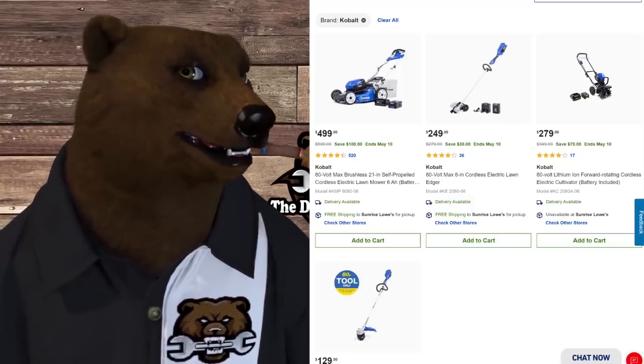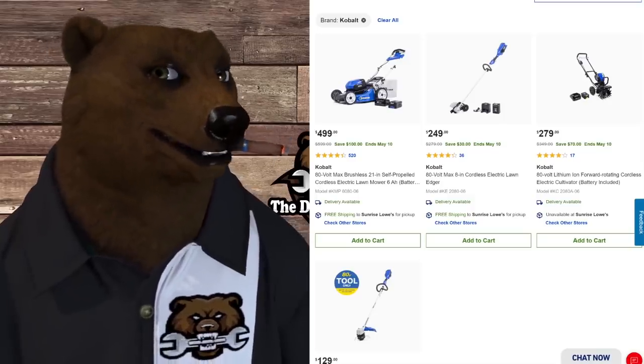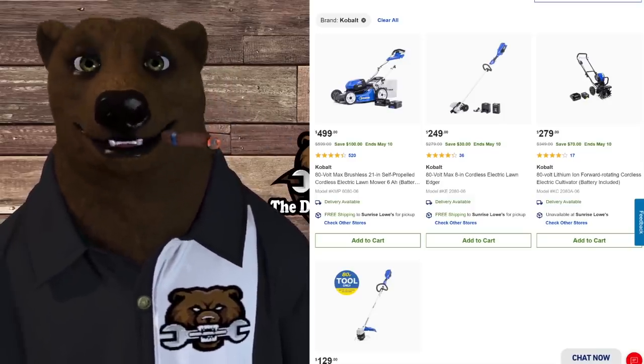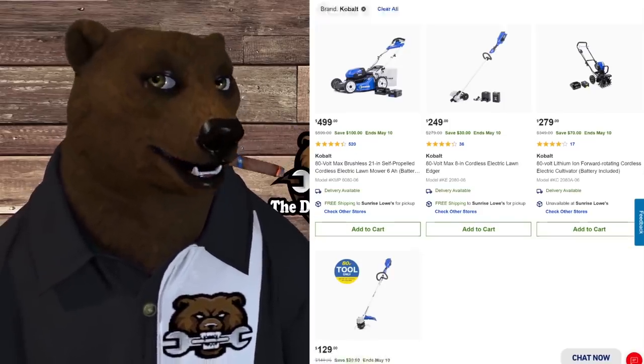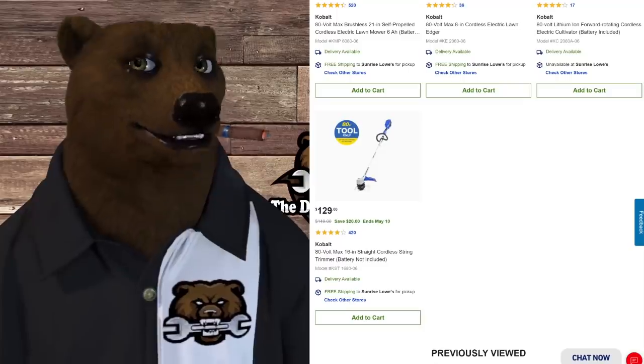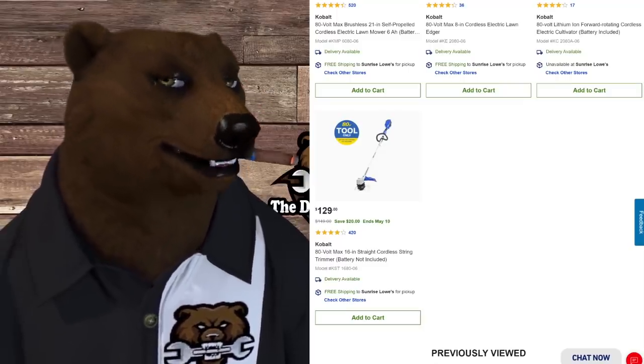We got the 80-volt. Notice a trend here with other people. We got the 80-volt cordless tiller. This is pretty cool. You don't see this in many lines. This is $279. It's $70 off. And we got the string trimmer here. This one's only $20 off, takes it down to $129.